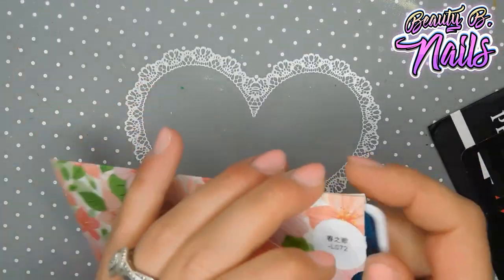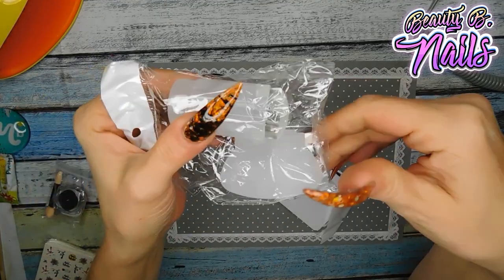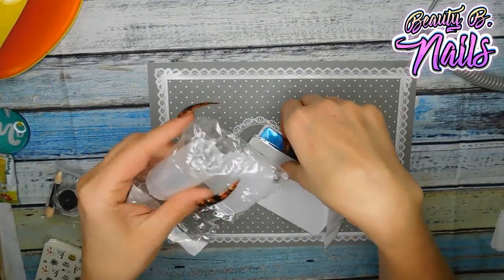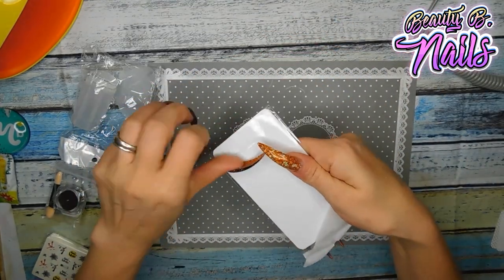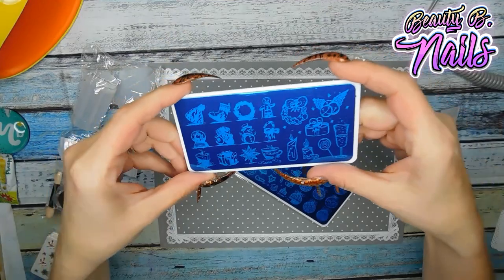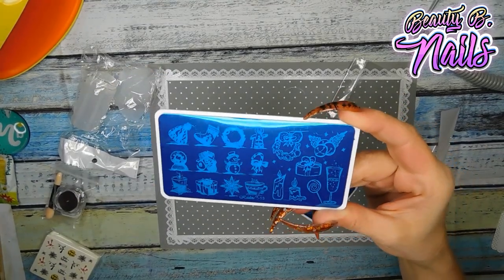Alrighty, let's see what else I got. Alright, so I ordered this here. This is just a clear stamper that you can see through. I wanted to try this out. It was on sale on LA Express. I think it was like $1.05 or something like that. And you guys know me, I always order stuff early because holidays are coming around. So one thing I noticed that I didn't have a lot of was Christmas plates. And so I started on my Christmas plates already. Let me get just a little closer.